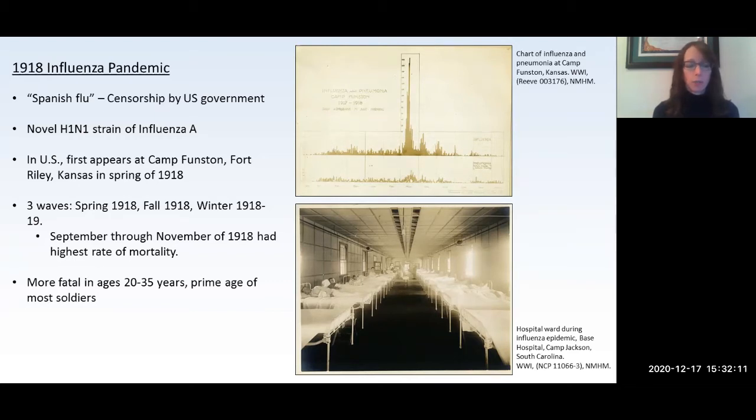When Spain reported on a huge outbreak of influenza, it was the first time most people in the world heard about the pandemic. In the US, the severity of the situation was downplayed by government officials and military leaders to maintain social order and morale.